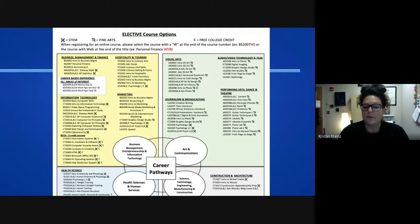So for example, if you are interested in like health sciences or human services, that would be the blue box, and a list of different classes that are available there for you would be listed there. Pay attention to the icons at the top of the page. So if you're looking for an art class, look for the circle with the line through it to indicate that is an art class.